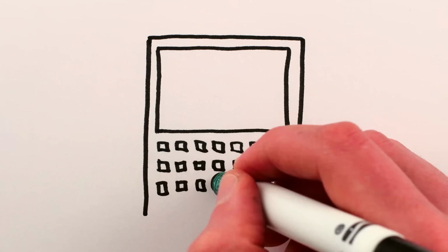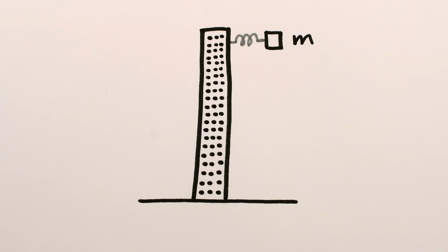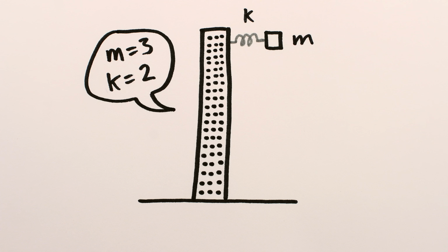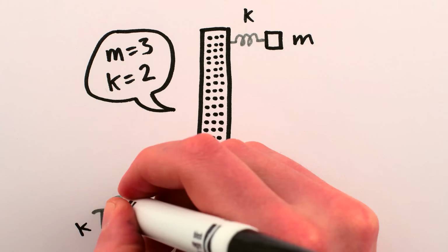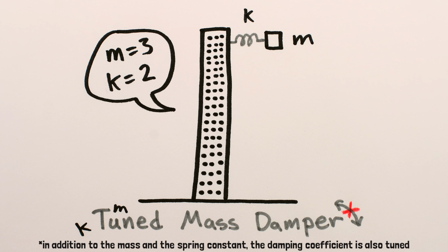In practice, you normally put the little object inside the big object, which looks more like this, but the principle is the same. And you don't want to use just any old little object and any old spring. It turns out that for a given big thing, there's an optimal combination of weight and friction and spring strength for the little object. And only with your setup perfectly tuned will you get the fastest possible loss of energy and the best slowing down of the shaking. That's why this setup is called a tuned mass damper. Damper because it dampens the swaying, and tuned because the little object is specifically tuned to steal energy from this particular big thing's natural tendency to swing.